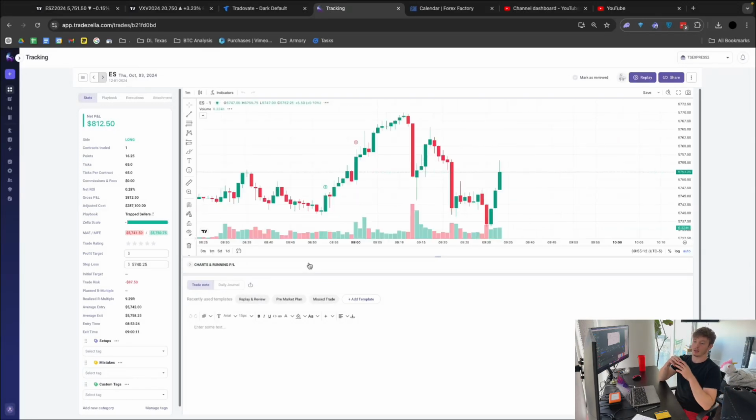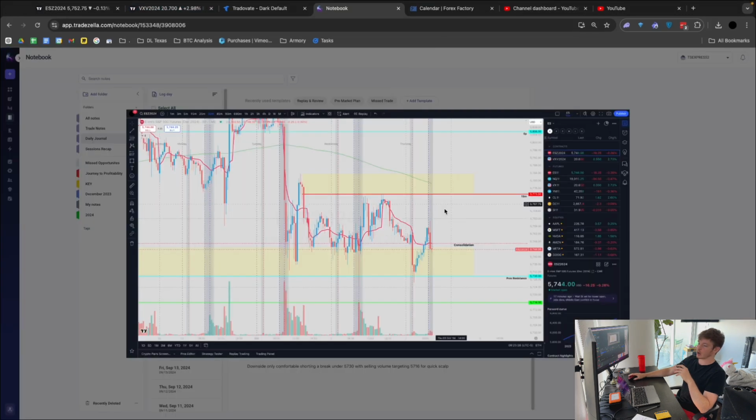So today I hit a 9.3R trade. This is one of those trades where it was just so obvious to me, it jumps out at you. And I was pretty hesitant to put a position on today after you guys saw what happened yesterday. But it was one of those things where it was so clear to me that I had to try it.